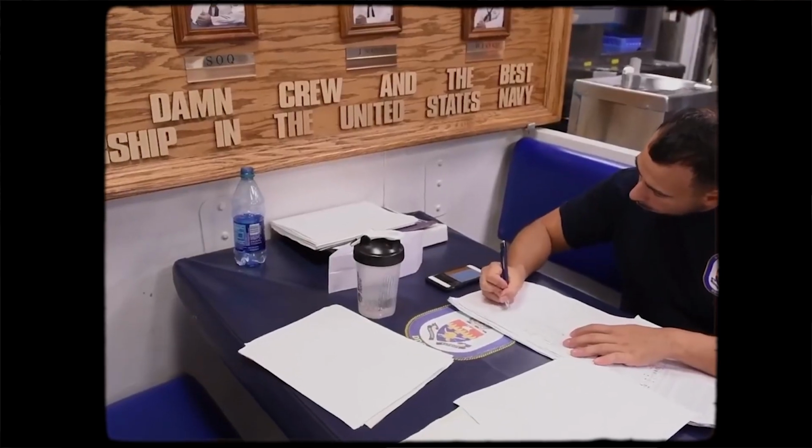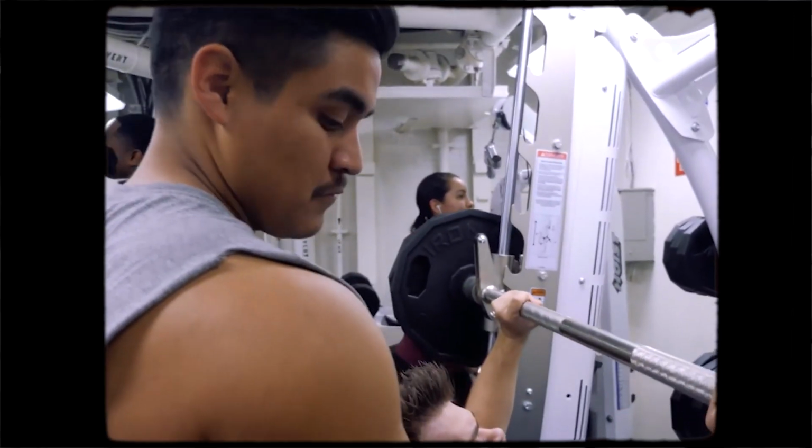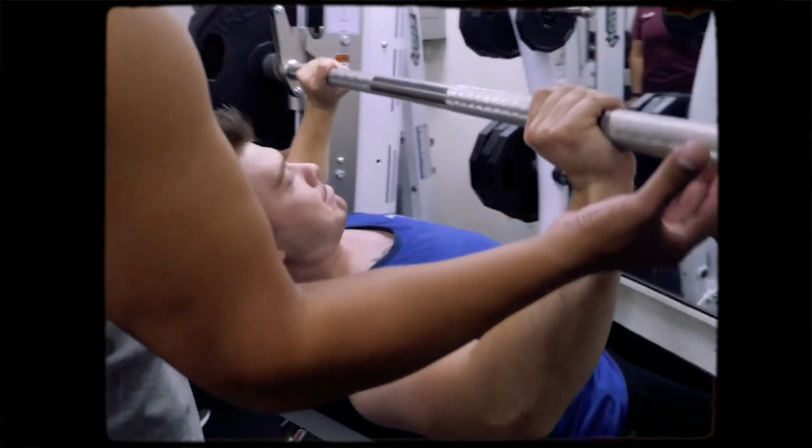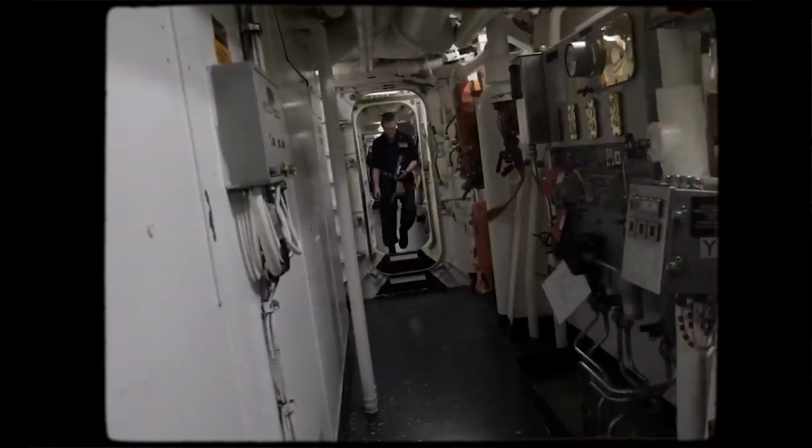Of utmost significance is the crew's medical training, which encompasses basic procedures such as first aid and CPR. This not only equips individuals to address personal health crises, but also positions them to provide assistance to fellow crew members in distress, underscoring the paramount importance of medical readiness in the maritime environment.